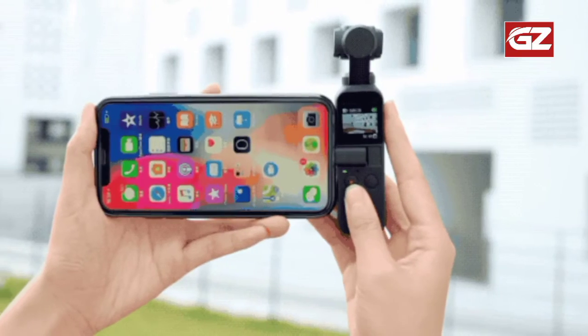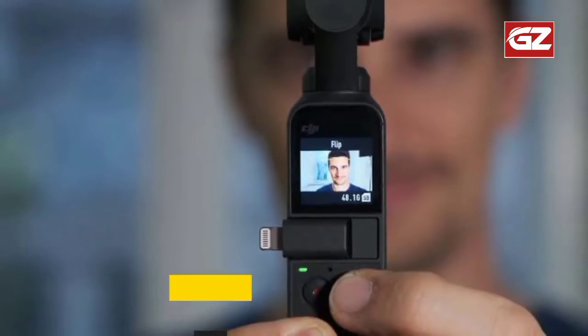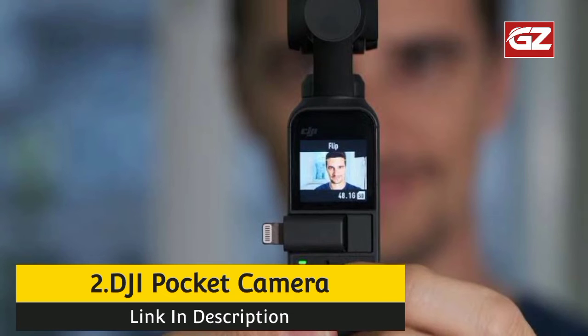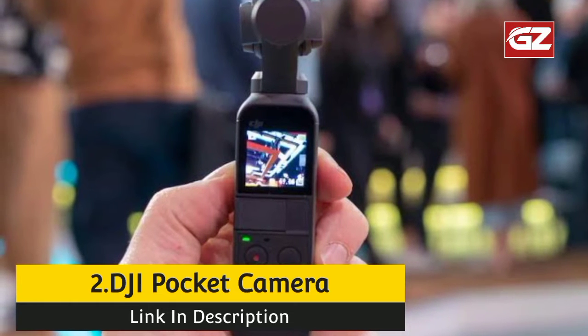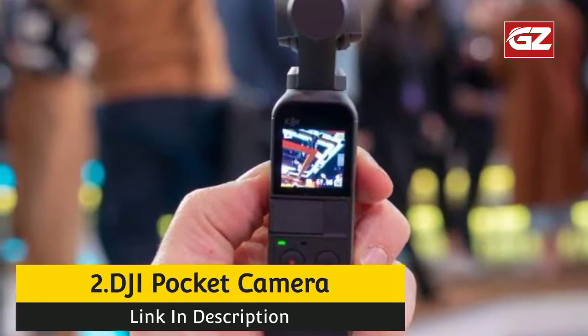The DJI Pocket 2 is a complete stabilized video platform that's small enough, as the name suggests, to fit in your coat pocket. The camera module sits on top of a dedicated, lightweight 3-axis motorized gimbal, and this setup allows the Pocket 2 to achieve rock-steady shots while on the go, superior to those you get from digital stabilization, and all without the bulk that's usually involved in using a motorized stabilizer.